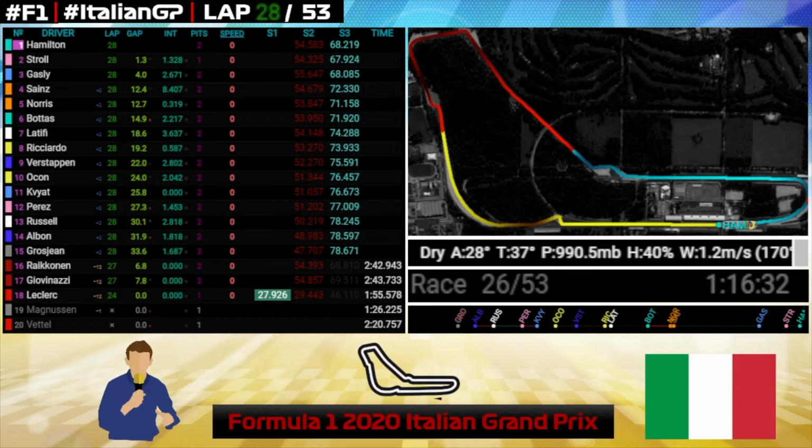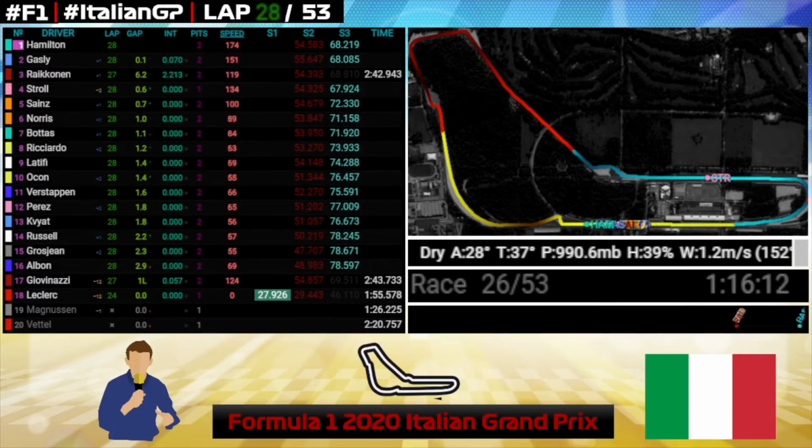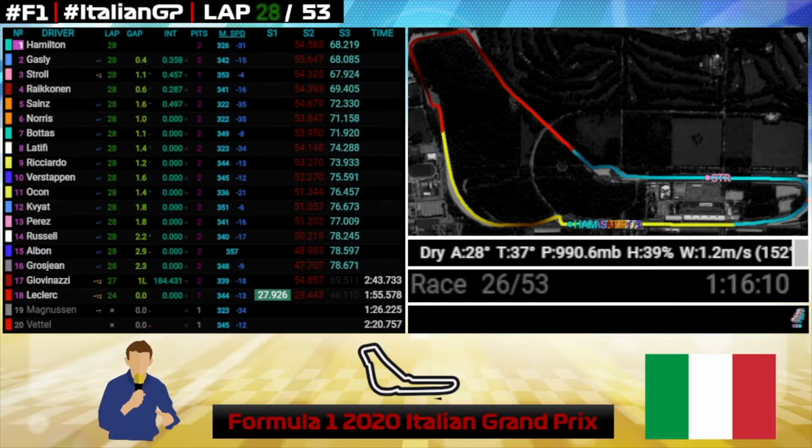And away we go. Good start from Hamilton. Stroll gets a good getaway. Look at Gasly, immediately having to defend from Raikkonen. Stroll's got a bad start. Gasly to second. Lightning reactions from Carlos Sainz to avoid Lance Stroll into turn one. Gasly takes over second place. He effectively is the leader. Kimi Raikkonen, bad start. Giovinazzi cuts him off as they come out to the Rettifilo.